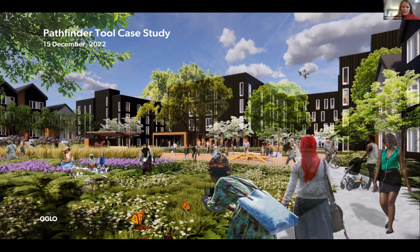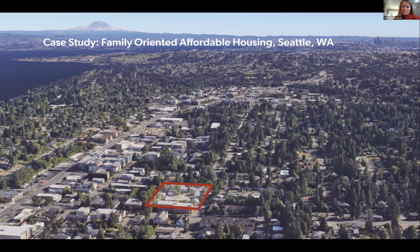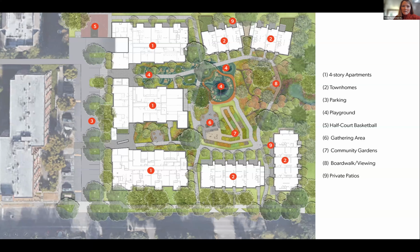The case study we're going to look at is in North Seattle, and it's an affordable housing project that's really focused on families. This is the site itself, and what you probably notice is that there is a ton of open space. Essentially, there's a stream daylighting at the right side of the site, which is the south side, and there was a pretty large buffer that we could not build in. That really prompted us to think about the use of this space in a different way.